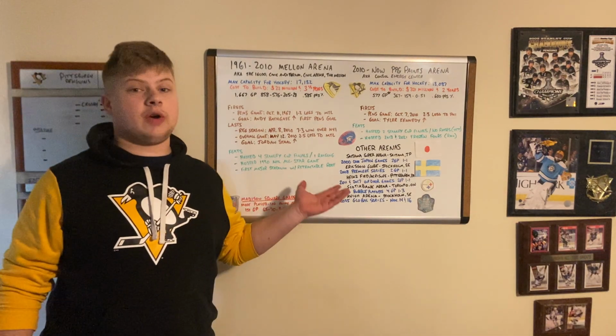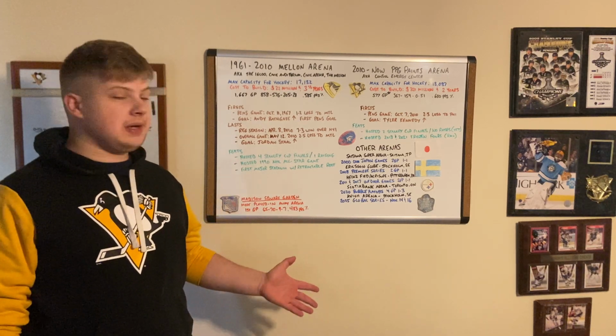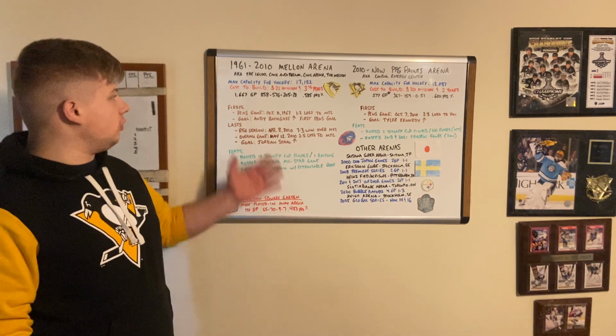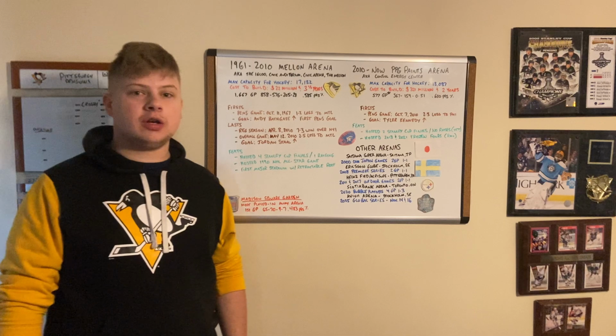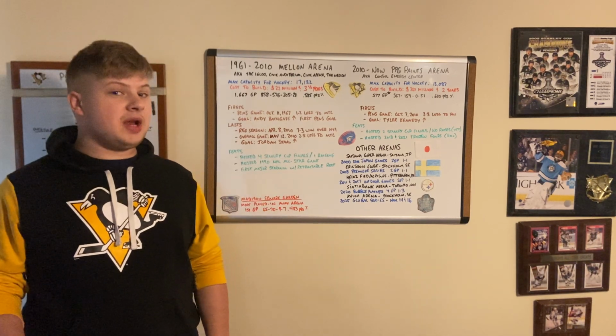Now, this arena had already hosted hockey games before. The Pittsburgh Hornets were the first team to ever play a hockey game there. But when the Penguins came, capacity had to be increased from around 10,000 to where it ended for hockey before it was demolished, 17,132. That's pretty good, pretty standard. The cost to build was $22 million, and it took about 3.5 years.